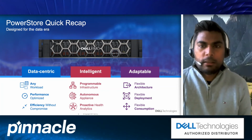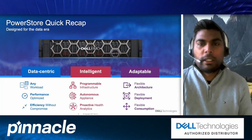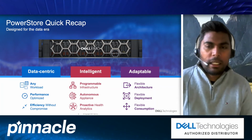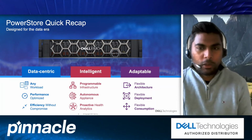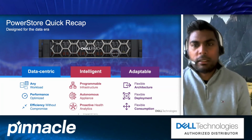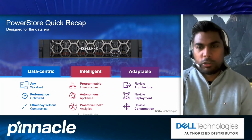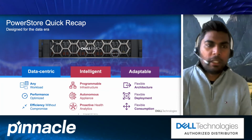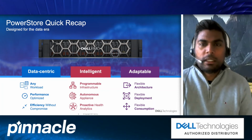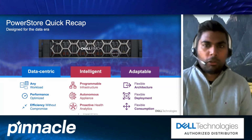If we move into the intelligence piece of PowerStore, we wanted to ensure that customers looking for automation in the data center can incorporate PowerStore into that automation journey, or the DevOps journey that customers are on these days. So we've created integration points or APIs into industry standard automation tools, things like VMware vRealize Automation, Ansible, and so on.